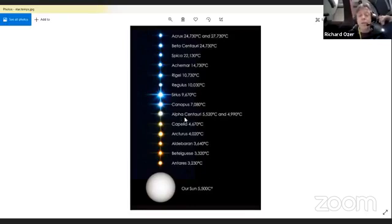One of our nearest neighbors, which science fiction writers always love writing stories about because it's close enough to conceive of going there, Alpha Centauri, is also in the 5,000 to 5,500 degrees centigrade range. And how do we know how hot stars are, to create a chart like this? Well, basically, we can look at the spectral lines of a star, and we can look at that spectrum and know the relationship between spectra and temperature.